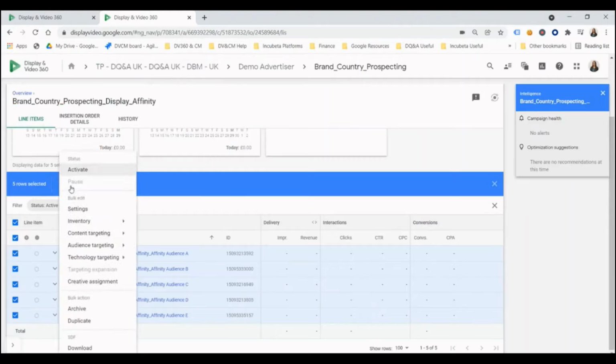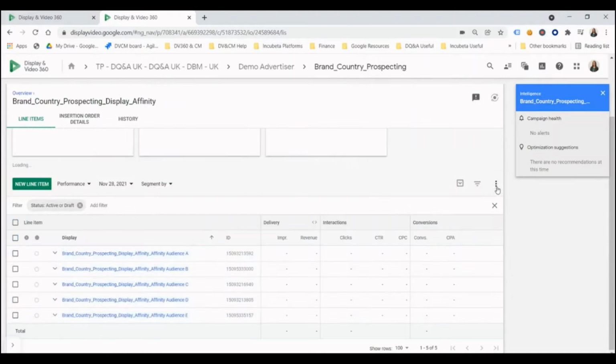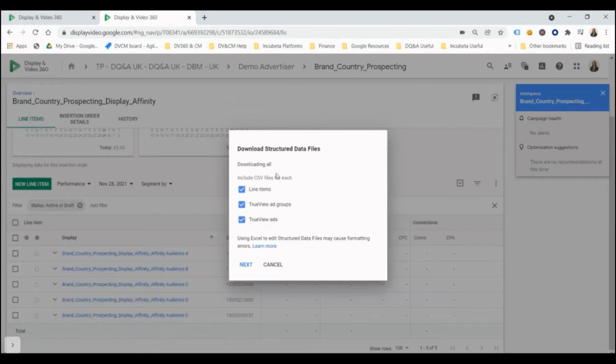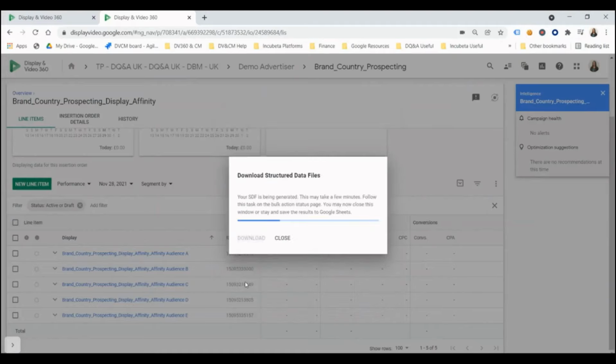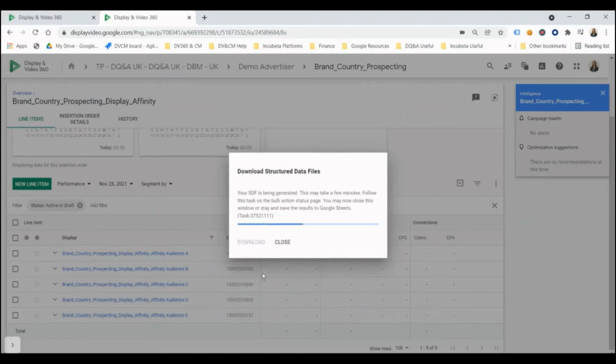You can download the structured data file either from here, just by SDF download, or from the three dots on the right-hand side. Then you have to select what level of detail you want. I'm happy with the line item view. Depending on how many line items you're working with, this may take a few seconds to a few minutes.